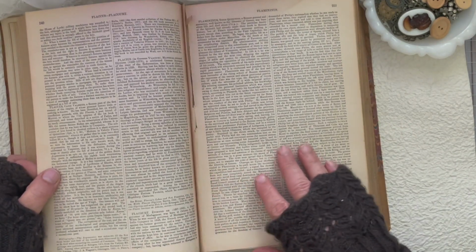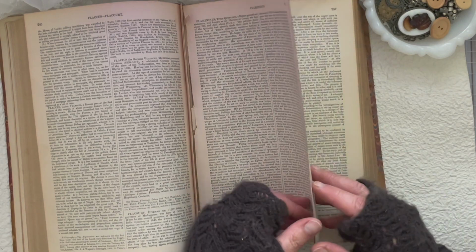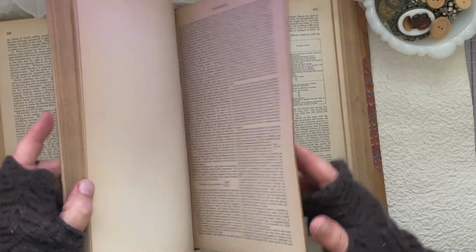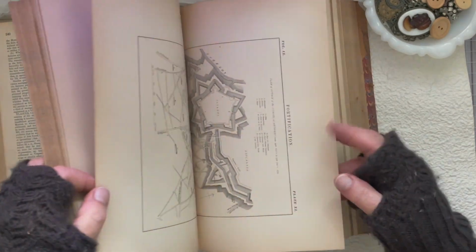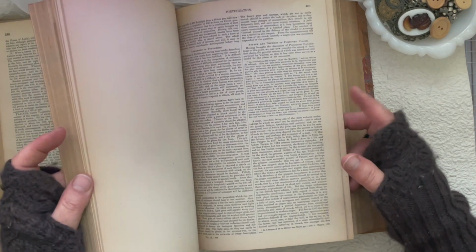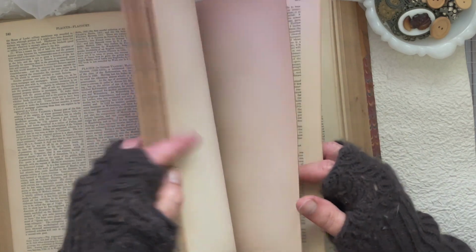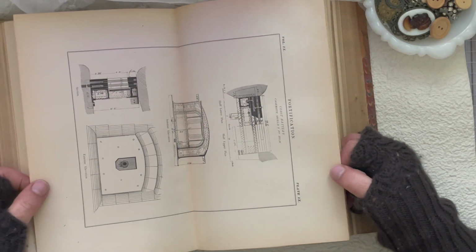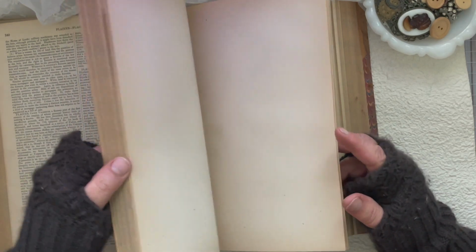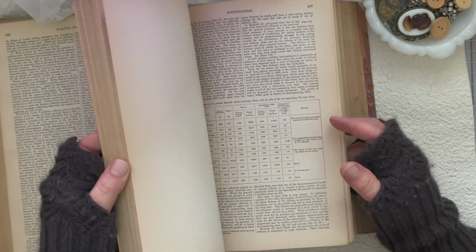Looks like something was taken out of here. That's kind of a bummer. 240. Yeah, there were several pages taken out of here. This goes to 251. Let's see, what is this one? Fortification. Another fortification. Another fortification. Yet another fortification. I sense a theme here.